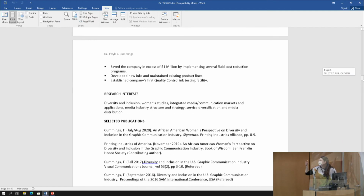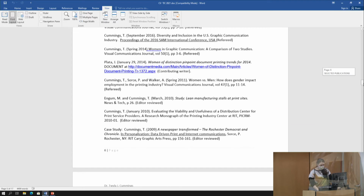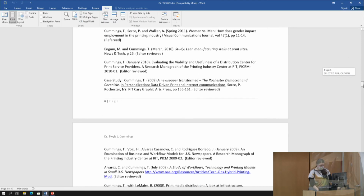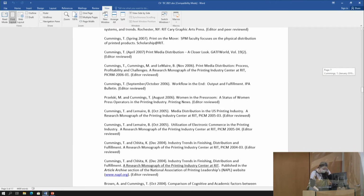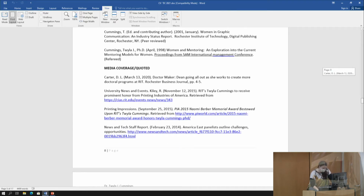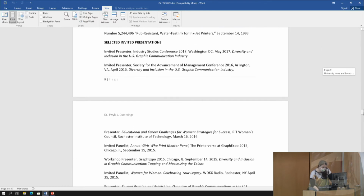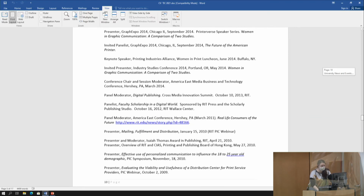And then we start to move into some of those other categories, such as publications here. So Twyla's had a lot of work published. So you can see that there's a consistency in how it's sort of written out, right? Media coverage, patents, presentations, right? Listing all of this out. Okay.